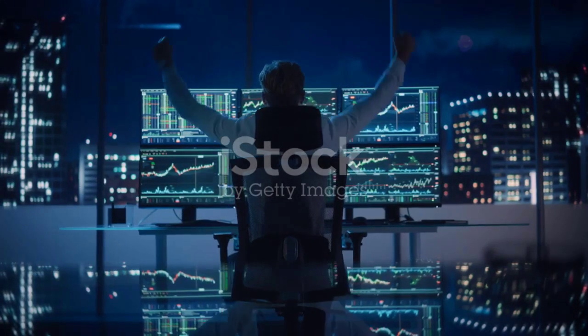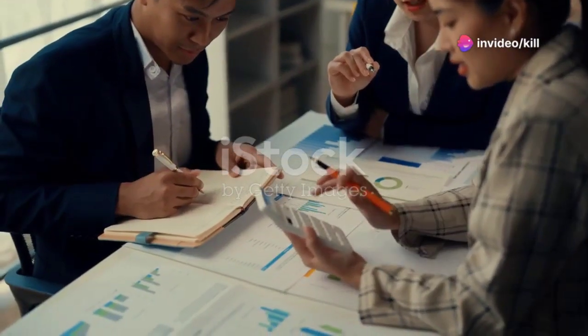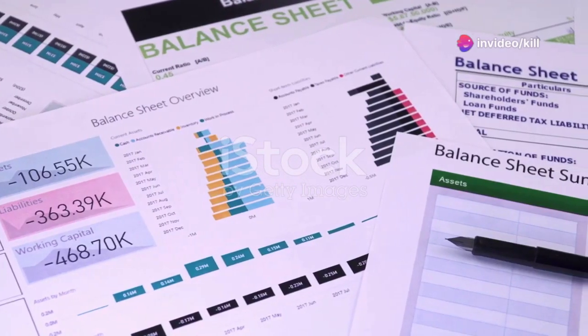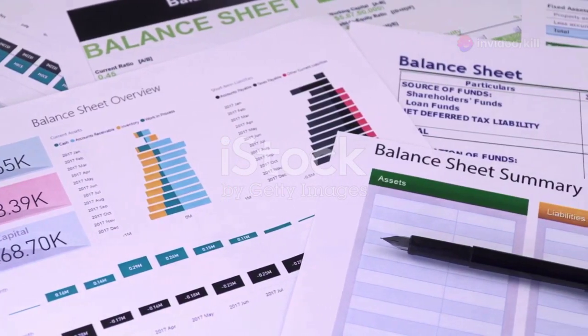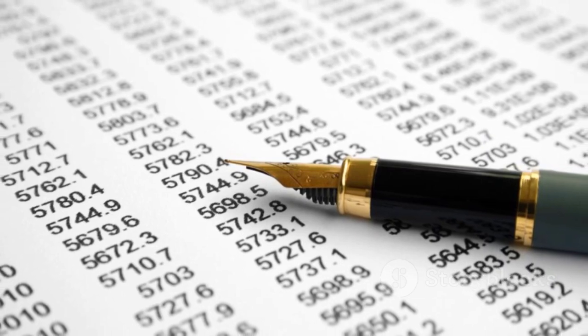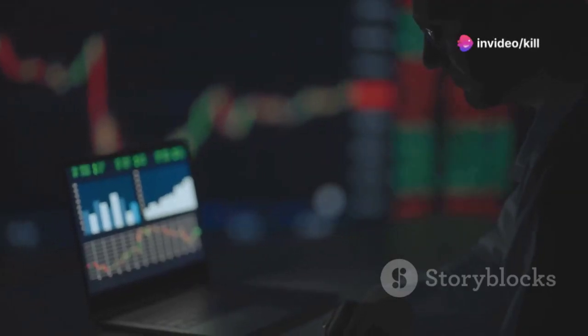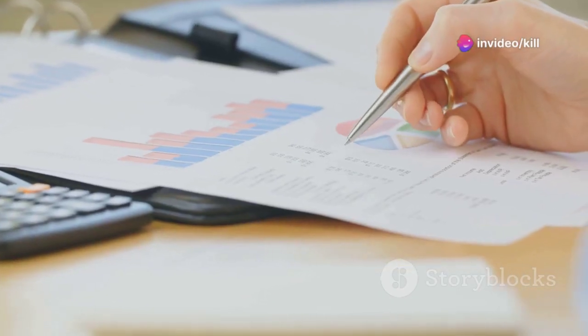Section 5. Banking on value, spotting hidden gems. Now let's put our knowledge into practice. How do we spot undervalued banks? Remember the PBV ratio? It's a good starting point. Look for banks with a PBV ratio below 1. This could mean the market is undervaluing their assets. But don't stop there. Dig deeper into their financials.